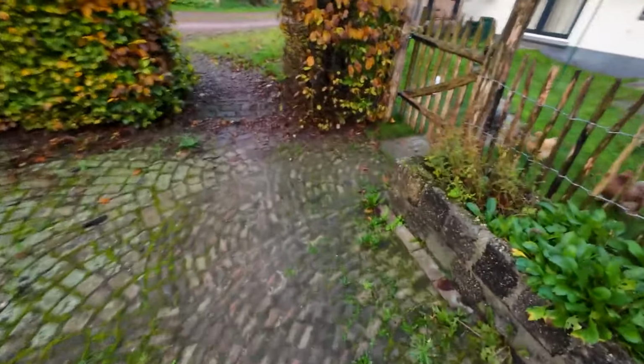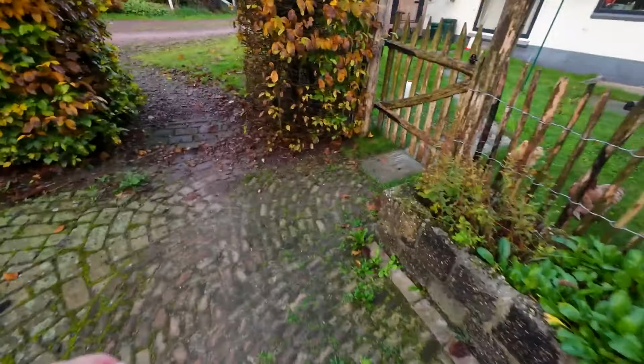After feeding the cats, I let the chickens out. They stay in their coop at night and get to roam freely in the yard during the day. And I also give them their breakfast, of course.